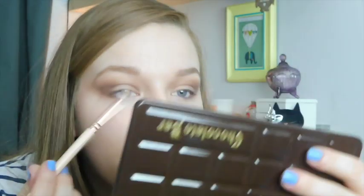And I'm just going to take that on this brush, and I'm using my Fix Plus spray to just spray a bit onto the brush just to try and make that colour a little bit more intense. And I'm going to pack that onto the lid, focusing more on the outer third of the eye.